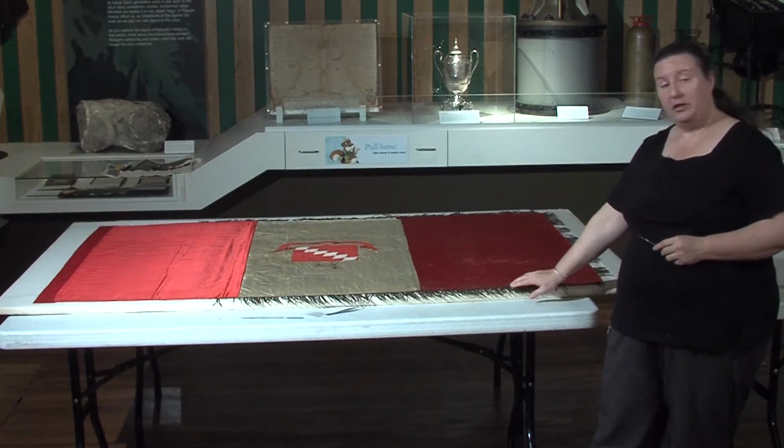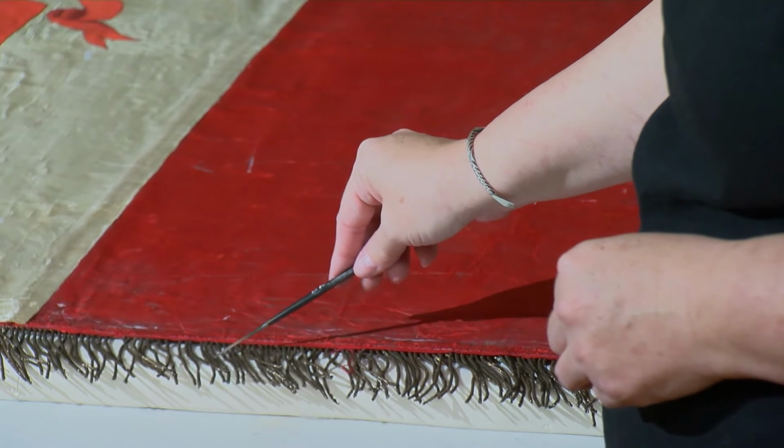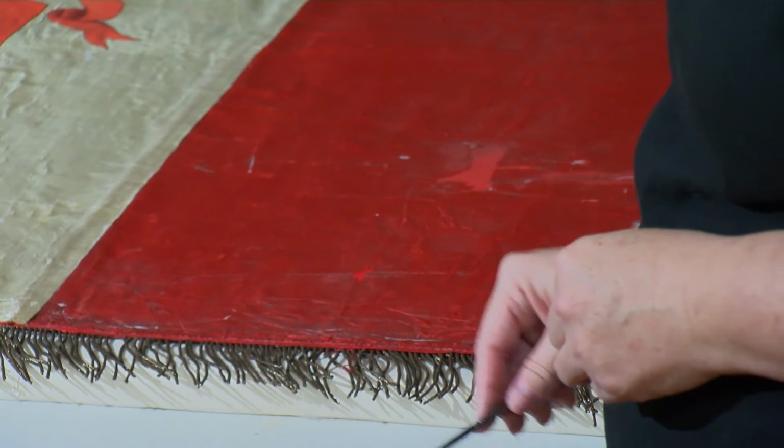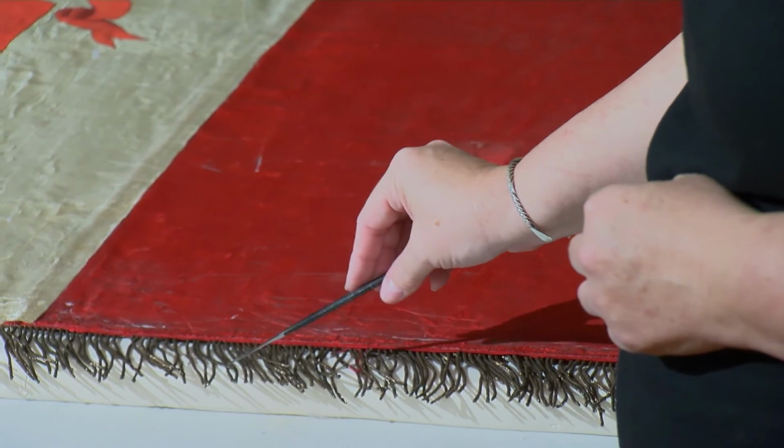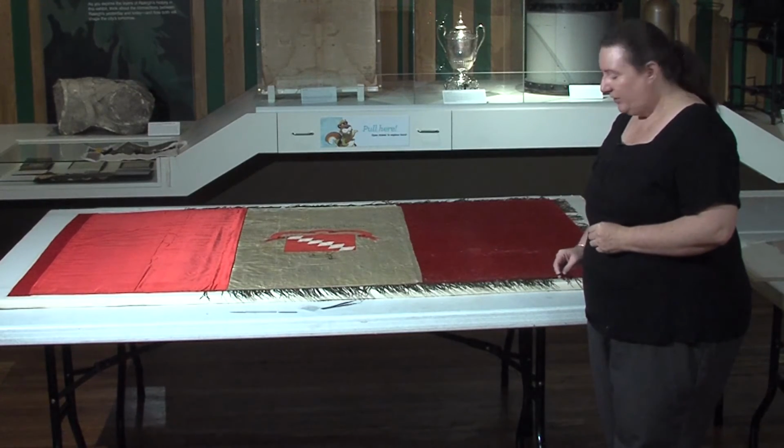Probably the best treatment at this point is to actually put it in a new frame that's going to support it correctly and to make room for this fringe, which is called bullion, that's on the edge. This is the fringe that's on the edge. It's actually made out of real metal. Probably has a tiny bit of silver in it and some brass and other metals.